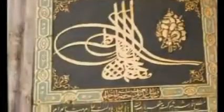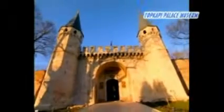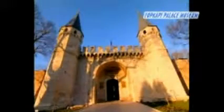The Palace of Topkapi is the second palace built by the Ottoman dynasty here in Istanbul, at the time of Sultan Mehmet, the conqueror of Constantinople, between the years of 1460 and 1478. A palace which kept on growing larger with new additions until 1856.